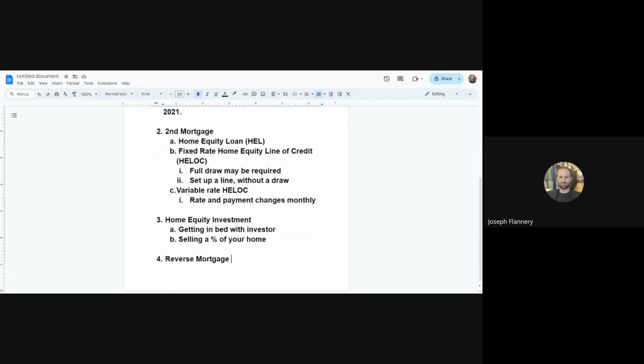Fourth way to tap into equity, and by the way, I am not the expert in this fourth one, but I do know about it, is a reverse mortgage.